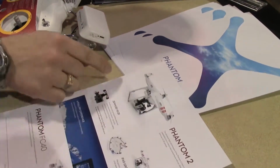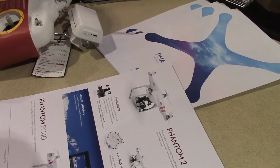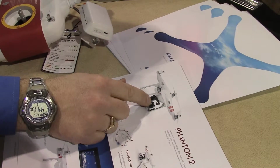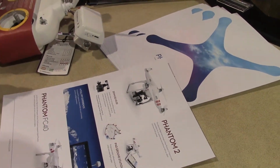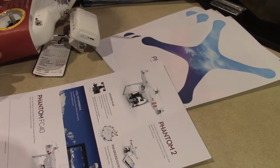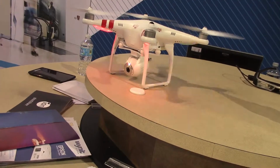Which has the GoPro mount with the gimbal, and then they have the regular Phantom, which has the non-stabilized mount. Oh, okay. This one's in the $1,200 retail price. This one's in the $800, and then the other one's in the $400 price range. But they just came out with this one, the Phantom 2 Vision, with their own camera.